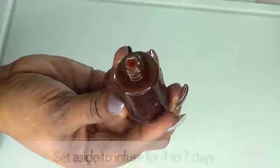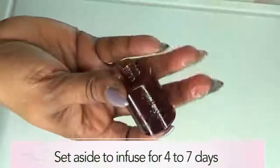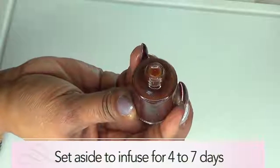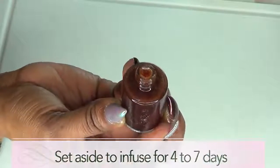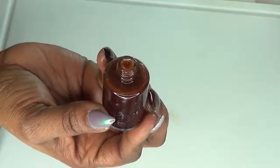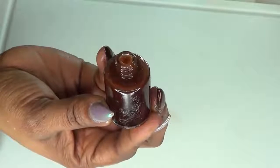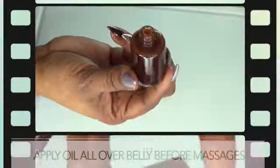Now here is your belly fat burning oil. However, it is not yet ready. What you need to do is put this aside for about 3 to 4 days, maybe up to a week, for the cinnamon to infuse in the oils. This way, it's gonna give you a better result. So after infusion, the oil is ready to use to burn that belly fat. So I'm gonna go on the other side and show you a few techniques in massaging this oil on the skin for best result.